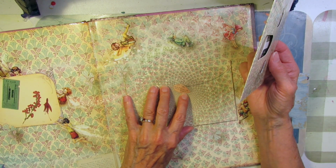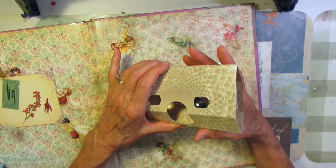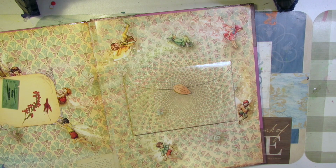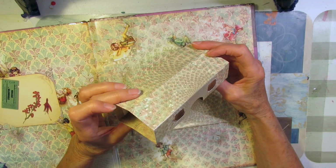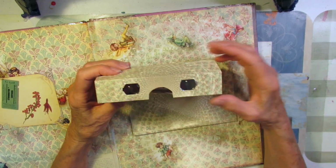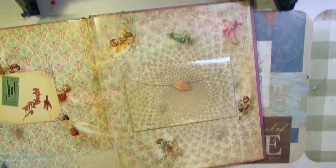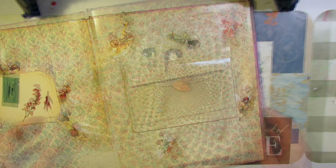All you have to do is look and you will find us. Oh, this is a gift from the fairies. You can see the fairies. And it's like a stereoscope. It's putting the two images together and making it look 3D.